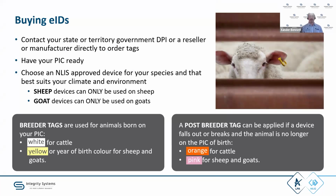So when looking at tagging your livestock, it's important to remember that any livestock must be properly identified with an NLIS accredited tag or device before leaving your property. To order tags and devices, you should contact your state or territory Department of Ag or directly, depending on which state or territory you live in. If you're unsure, it's best just to reach out to your state or territory Department of Ag.